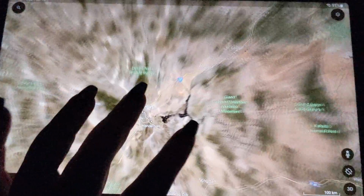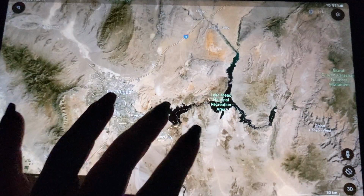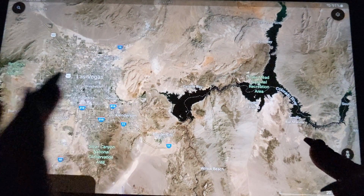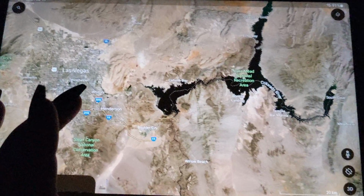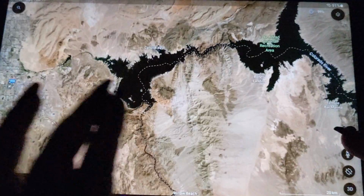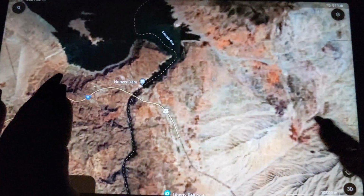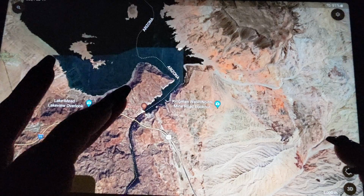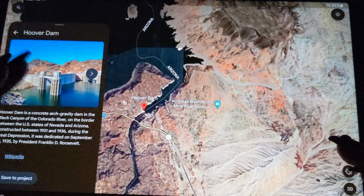I promised I would show you the Hoover Dam, which we wound up driving past in the middle of the night because our flight was super, super delayed. Right here. Yes, the Hoover Dam. An architectural wonder of its time.